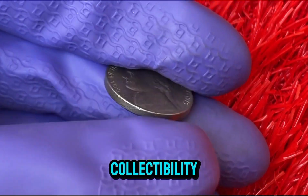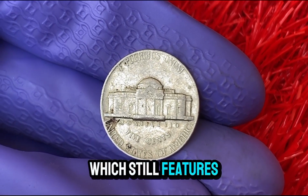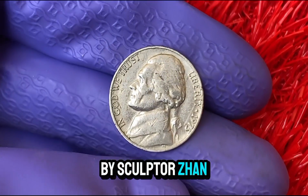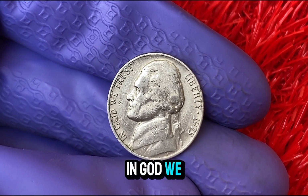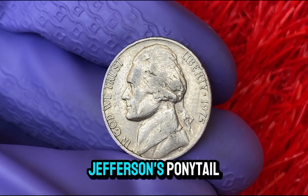And yet even with such high numbers, the condition, rarity, and strike quality vary dramatically, leading to differences in value and collectability. And now we must discuss the design in more detail, starting with the obverse, which still features the profile of Thomas Jefferson, facing left, a portrait based on a bust by sculptor Jean-Antoine Houdon with the inscriptions "In God We Trust" to the left, "Liberty" to the right, and the date 1975 directly behind Jefferson's ponytail.